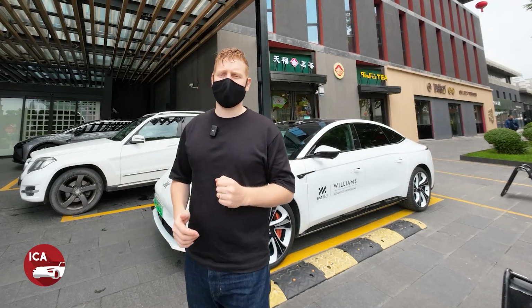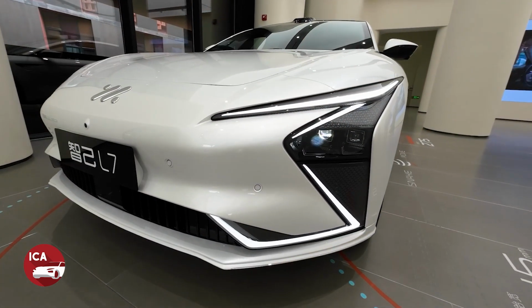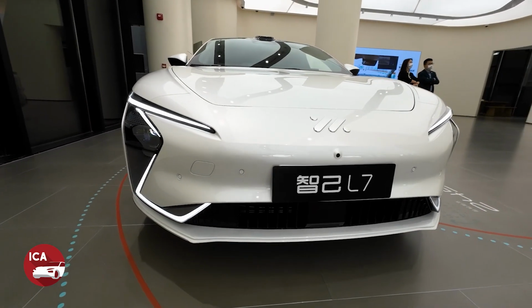Today we've got a really exciting drive for you. A first drive, very quick one, here in the brand new IM L7. Now many of you may not know what an IM is, so let me tell you.